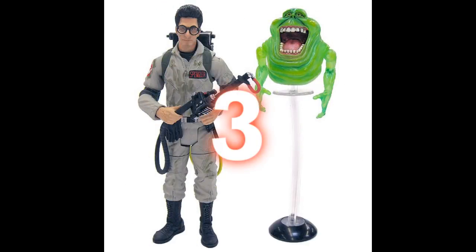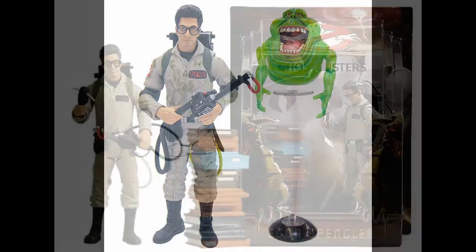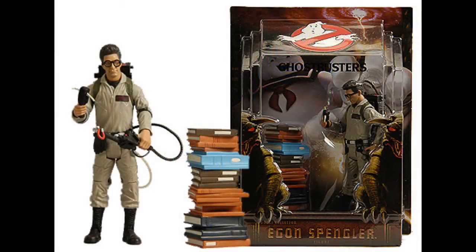At number 3, Egon Spengler from the Ghostbusters line, both harkening back to the mid-80s Kenner versions of The Real Ghostbusters and faithfully recreating Harold Ramis as he appeared in the 1984 movie so close to so many of our hearts. Egon even comes with a PKE meter and an enormous pile of books that no human would ever stack.